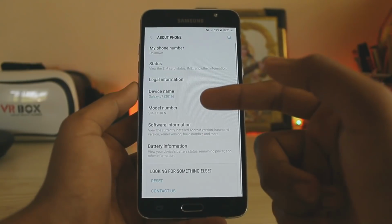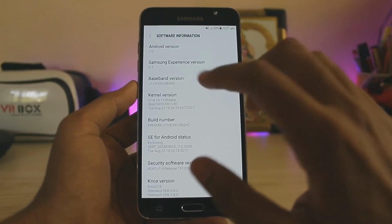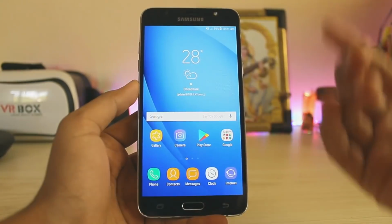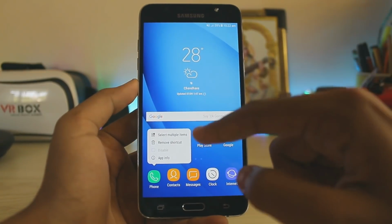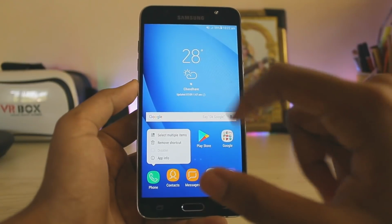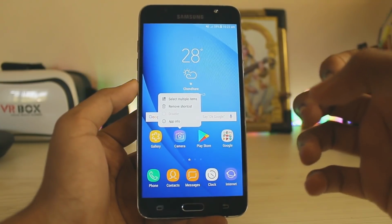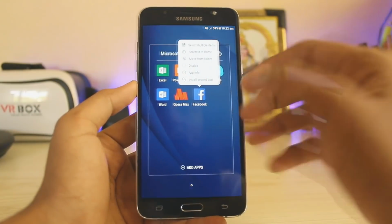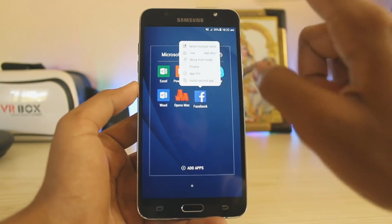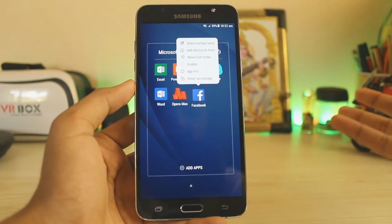If you go to the about phone section, software info, August 1 patch, pretty new. We are in September, but still Android 7.0 Nougat. And also on the home screen, if you tap an app, even though it's not Android 7.1, you also get this option to get more advanced features, but it's not even like advanced. If you go to the camera, it doesn't give you options such as take a selfie, but if you go to like Facebook apps and stuff and hold on this, it gives you more options such as add a shortcut to the home, remove from folder, or install as a second app, which is just a dual messenger.